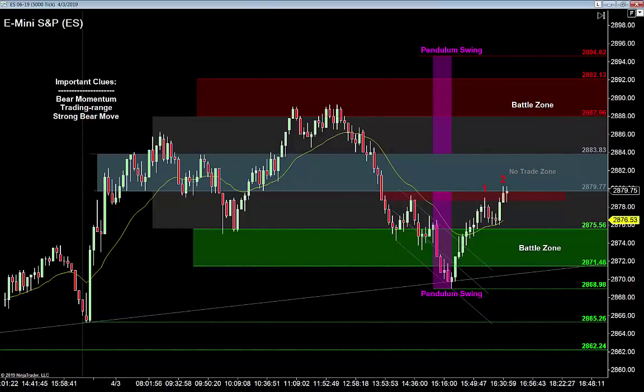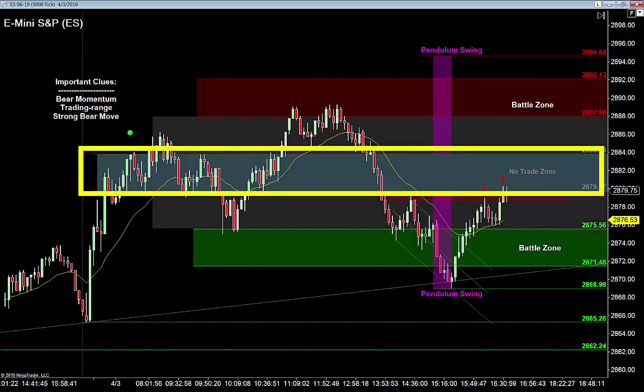Jumping into the S&P here tonight. Boy, quite the wild ride on that S&P. It's a range-bound market, as you can see here on the S&P. Got a nice big bull bias into it. And of course, the prior week ahead of this was nice and bullish. So the long-term trend is definitely bullish right now.